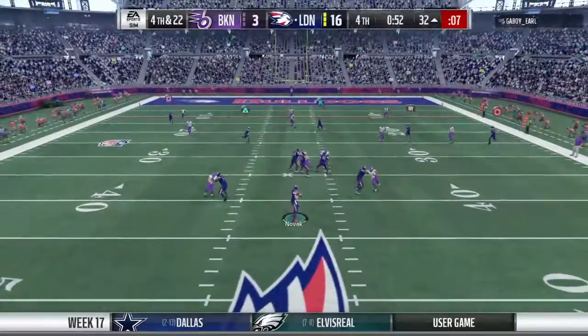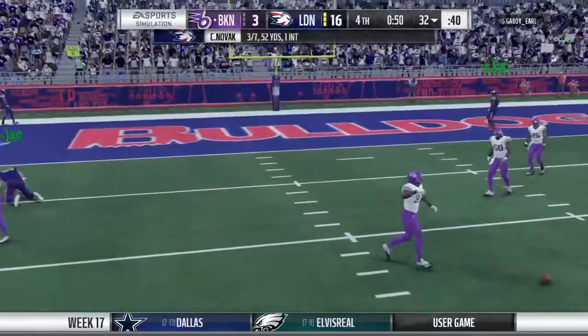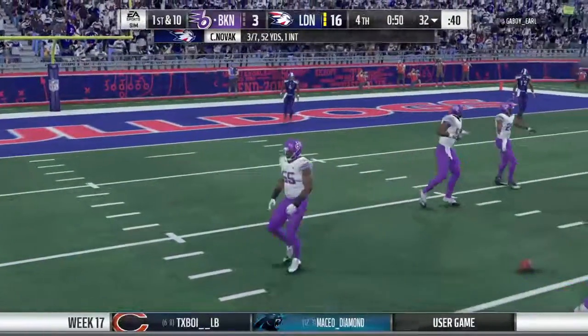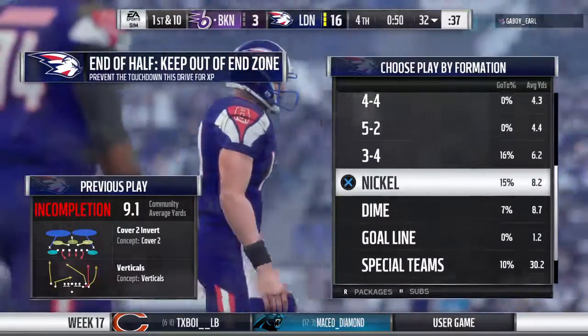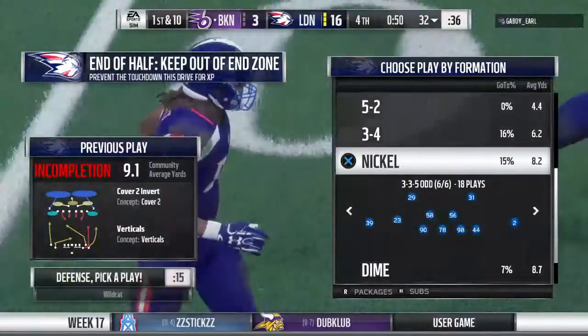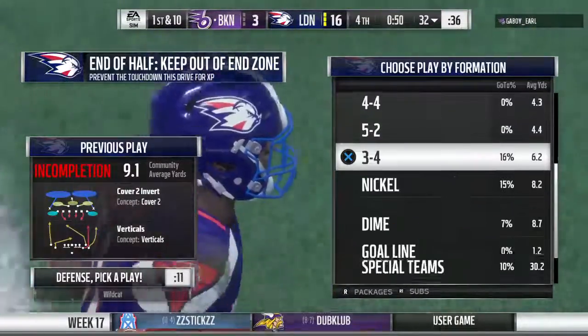On fourth down, Novak. And that is incomplete. The fourth down pass play doesn't work out, and as a result, possession switches hands. Well, their first fourth down attempt earlier was successful. This one backfires for a turnover on downs.